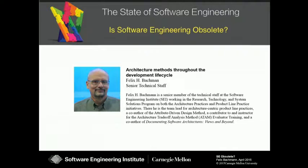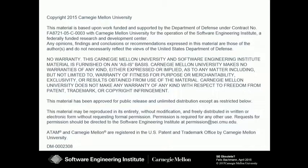The joke is this one. I have to make sure our lawyers are happy. Which basically means, as on that slide, no matter what I tell you, you cannot hold us accountable for anything. No warranty at all. All right. So that you know what's going on.